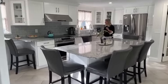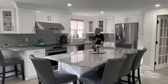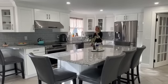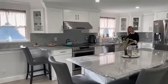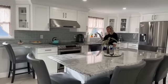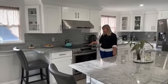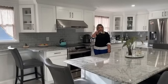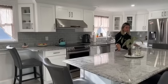So this is a very nice kitchen. I don't know which one I would pick to live, because both are so beautiful, right? So we also have the white cabinets here. Beautiful granite countertops. Beautiful wood, stainless steel appliances. Here we have the electric stove. Upstairs is gas, okay? And we have this nice big island here.